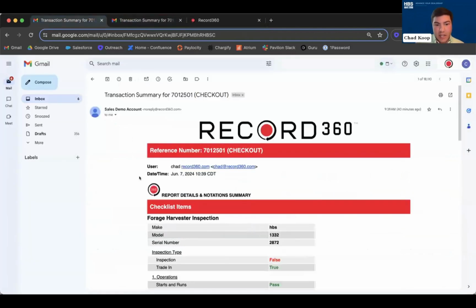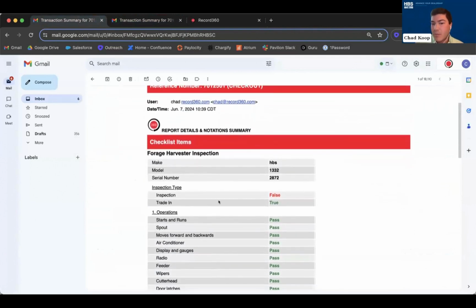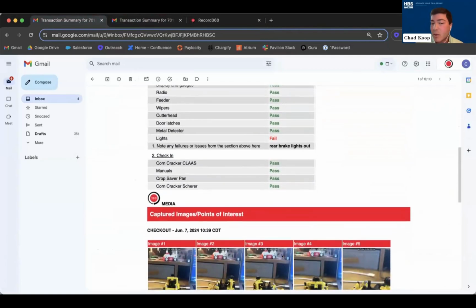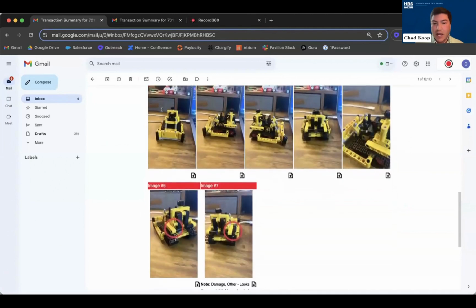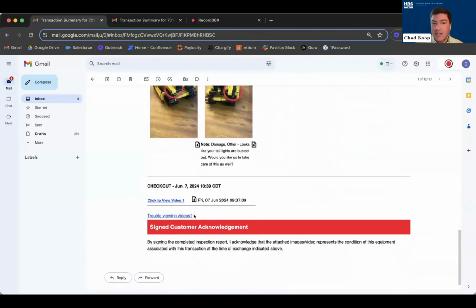So let's look at the Forager Harvester first. So this is the inspection that we just did. Here's the pass-fail section in here. We failed the lights for the rear lights being out. The photos and videos are down below. We can customize this language where you see checkout if you're just a service department to make sure that that fits and does not confuse the team. And all of this data in here is hyperlinked in and condensed down. So these are not large files that get sent out. If you had a signature or an attachment, that would be down there below as well.